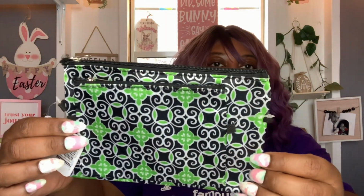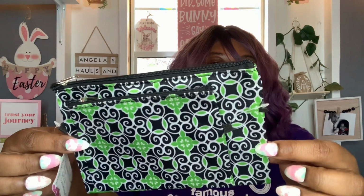And so you get this little smaller one, and then you get that size. And I love the little cheetah print on this one, really pretty. And the zipper works fine. So yeah, I got that one. And then I also got it in this color. I thought that was really pretty, that green on that black. Super, super cute.